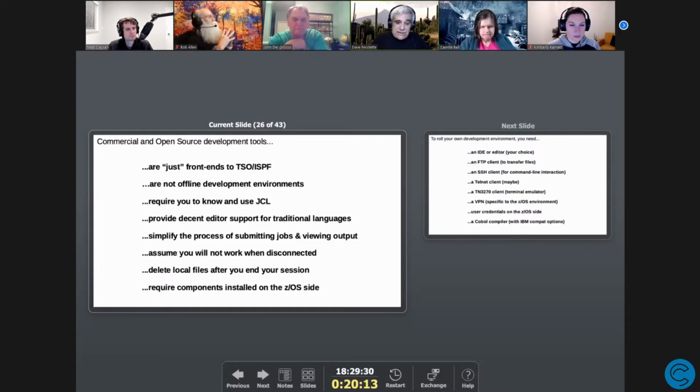So they will delete the local copies of your source files and JCL files whenever you disconnect. If you want to keep those files to continue working locally, you must remember to copy them to a directory that you control before you disconnect. The next time you connect, let the tool download the same files again, and then copy your locally modified versions over them in the tool's working directory.